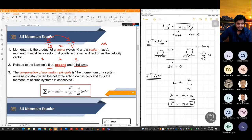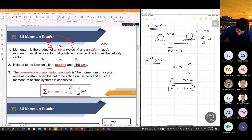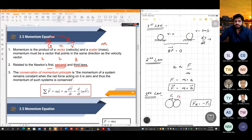And the third law states that when a body exerts a force on a second body, the second body exerts an equal and opposing force on the first body. So if a body is exerting a force on a second body, then an equal and opposing force is created by the second body in reaction. So F1 I apply, and the reaction is FR. So Newton's third law states that if a body applies a force on another body, then the second body has an equal and opposite reaction. So FR is equal to minus F1. Equal and opposite.